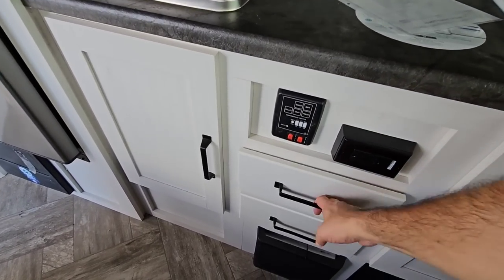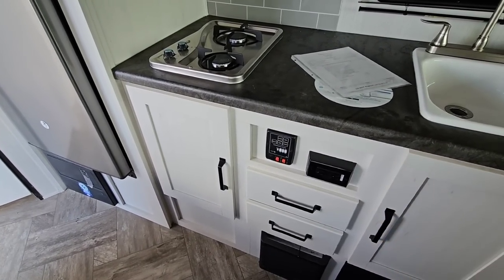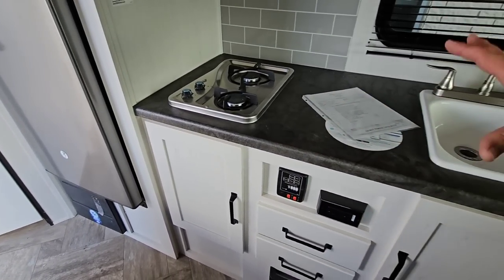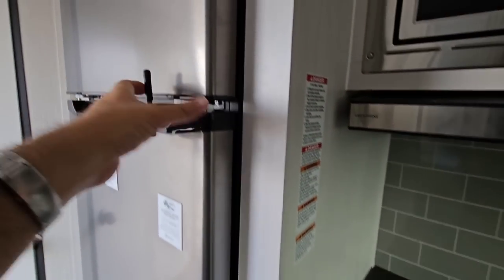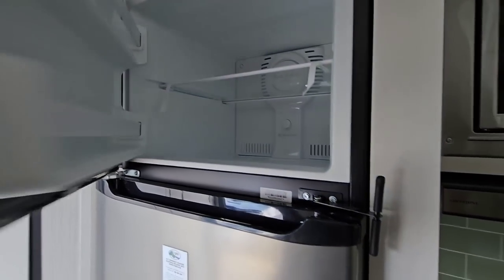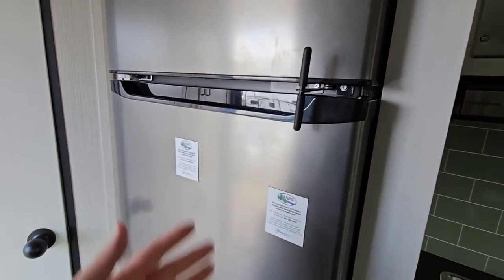Getting more cabinetry. Here's all your tank monitoring controls. You got your silverware drawer here, as well as another drawer below it. So it's nice that they've even put drawers in this unit, because a lot of times you don't get that. Vent hood above here. 12 volt, good size refrigerator. Much larger than you would typically see in a unit like this. Your fuses and breakers are down there.